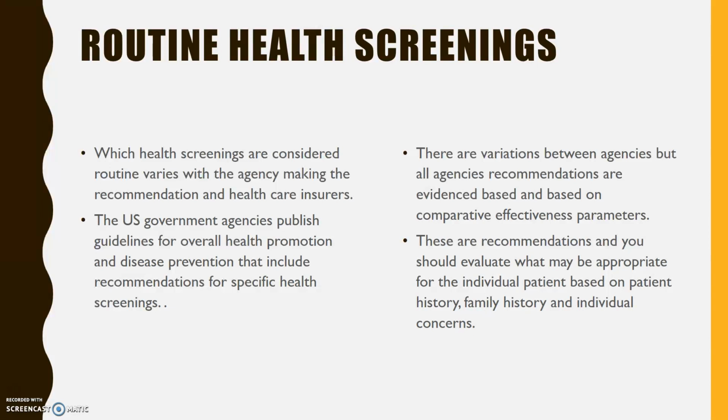Well, that really varies between the agency making the recommendation and the patient's healthcare insurer. One of the most important ways is that the U.S. government agencies publish guidelines for overall health promotion and disease prevention that include specific health screenings. But what's confusing, especially when you're a new provider, is that there are variations between the agency's recommendations. But one thing that we do know is that they are evidence-based and they're based on comparative effectiveness parameters.